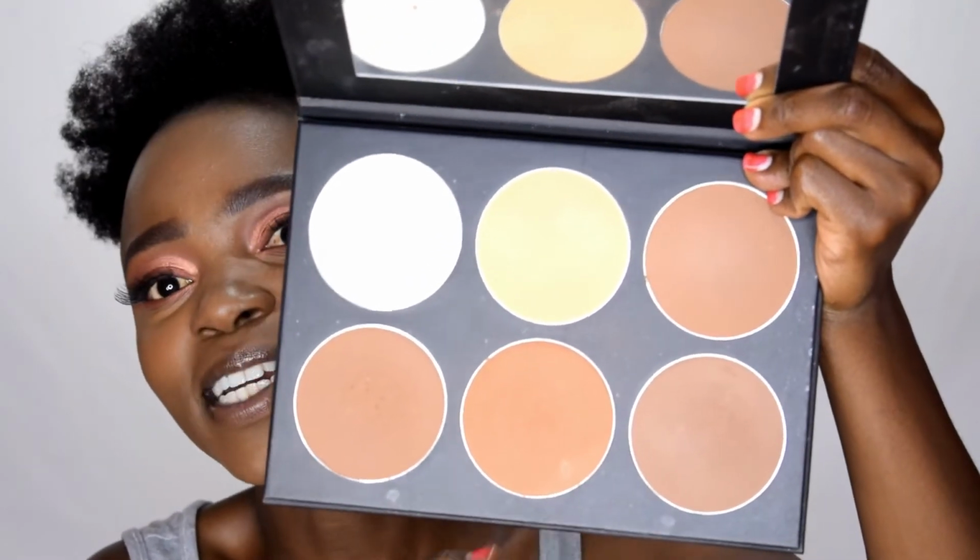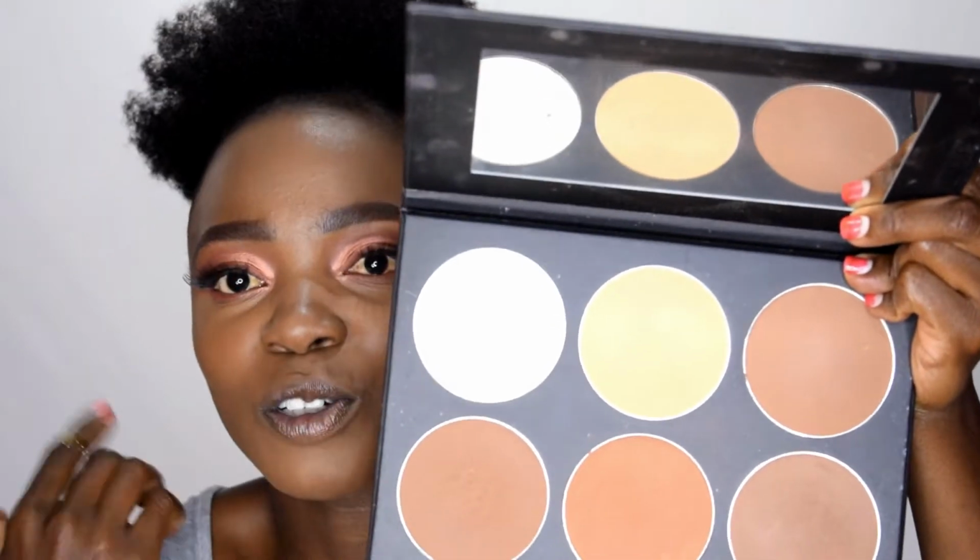It's not the kind of shimmer that you will use as a highlight, because it's not popping that much, and it's like a matte kind of shimmer shade. I don't know if I can show it. It has a little bit of shimmer.